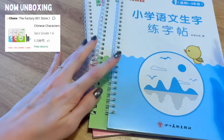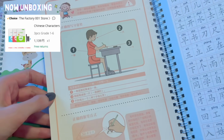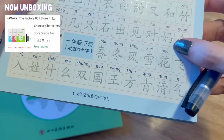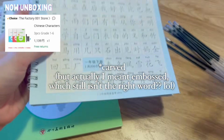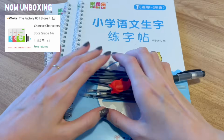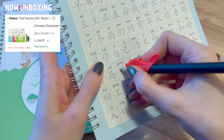These 3 practice books. These ones are for first grade, second grade, and third grade primary school students. And the specificity of these practice books is that they actually have the characters embedded on the pages, so that when you take your pen, which is actually a pen that came with the books, you write the characters correctly.